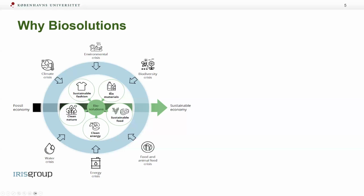Biomaterials, well, today we do have plastics which are made out of starch, it could be from cassava, it could be from potato, and these are biodegradable, so they have a lesser impact on our environment. We're also looking to food and clean nature and energy, because today we use petrol. What if we can use leftovers from food components, like straw and other things, for energy, or other ways to convert it to energy? So this is all why we need it.